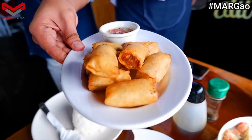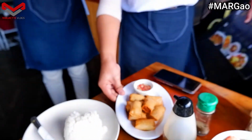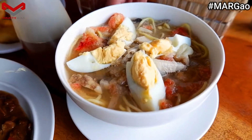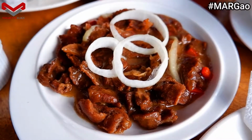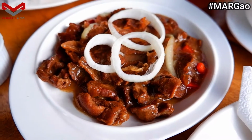Chicken lumpia, 4 size rolls per serve. And how much? This is 70 pesos. How about the bak choy? The bak choy costs 90 pesos per bowl. How about this? This is Bistec Tagalog for 175, good for 2.